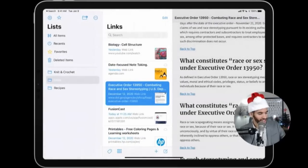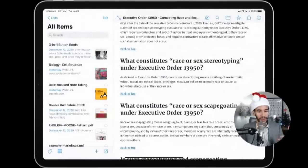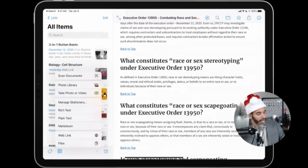And yeah, it's just a great place to store buckets of data, but on top of just being a bucket, it also has these really cool methods of storing content. So you can scan documents into it. You can add photos and things like that, but it also has rich text support, plain text support, markdown support, and then you can store files in it too. So it's not just URLs, it's not just PDFs, but you can store other files in it as well.